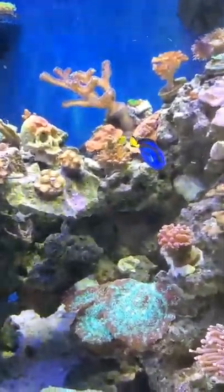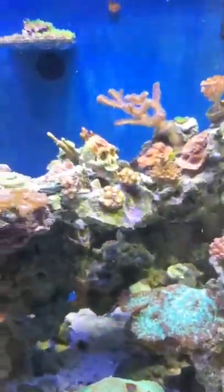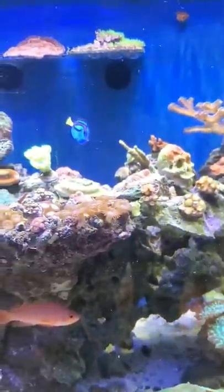This is my new little hippo tang. Bought from Ocean State Aquatics. He's always darting in and out of the rocks over here.